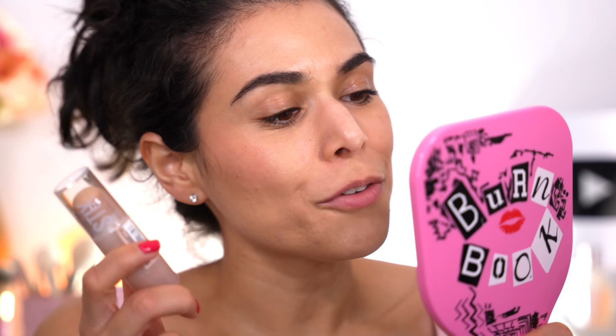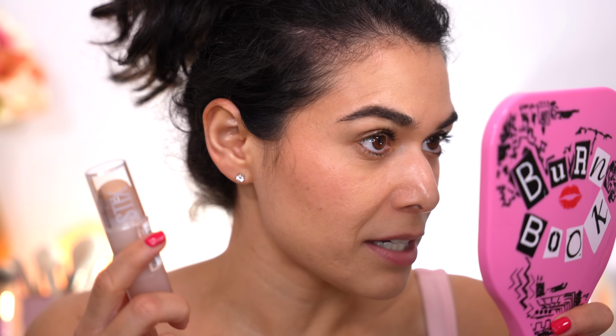So I don't know if that's a skin compatibility thing, because there's still a lot of good things about this foundation that I'm noticing 12 hours in. And I try to look in these areas right here, kind of at the perimeter of my face when I'm judging foundation, because that's my most normal area.